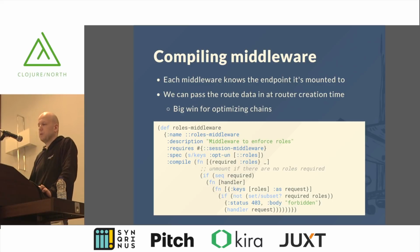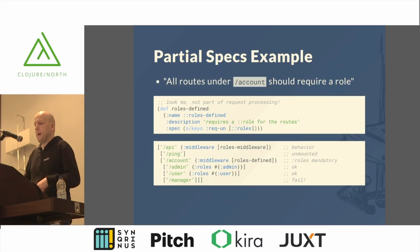Because in this framework each middleware knows the endpoint where it's mounted, we can do the same thing at router creation time. So when we create this middleware, there's this compile hook. It gets the route data which it's attached to, and the options for the router. It's exactly the same, except if there are no requirements for the route, we don't have to mount the middleware at all, because there's nothing to check. We just return nil and it unmounts itself. So that's nice. Otherwise, it works exactly the same.